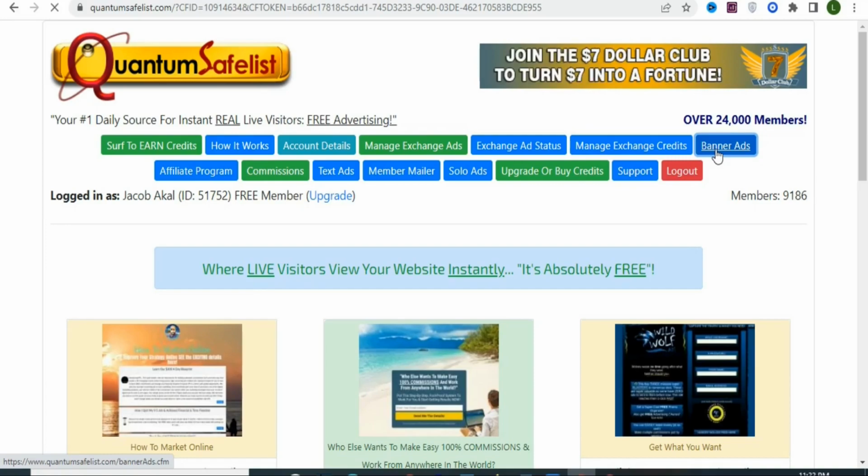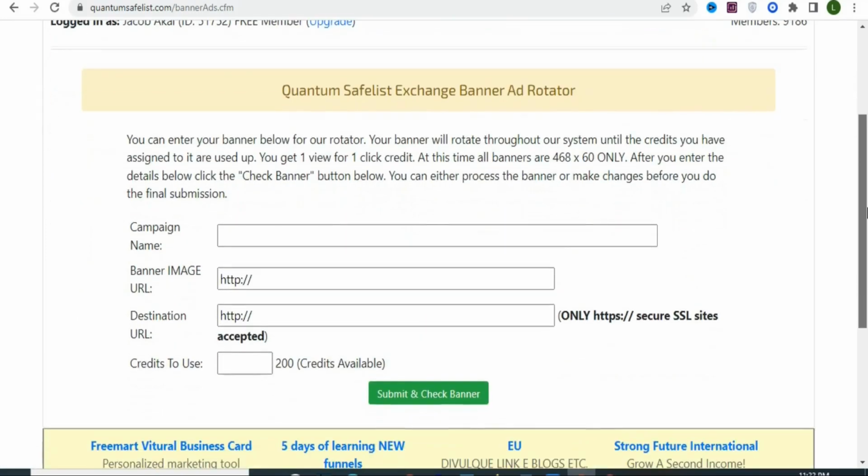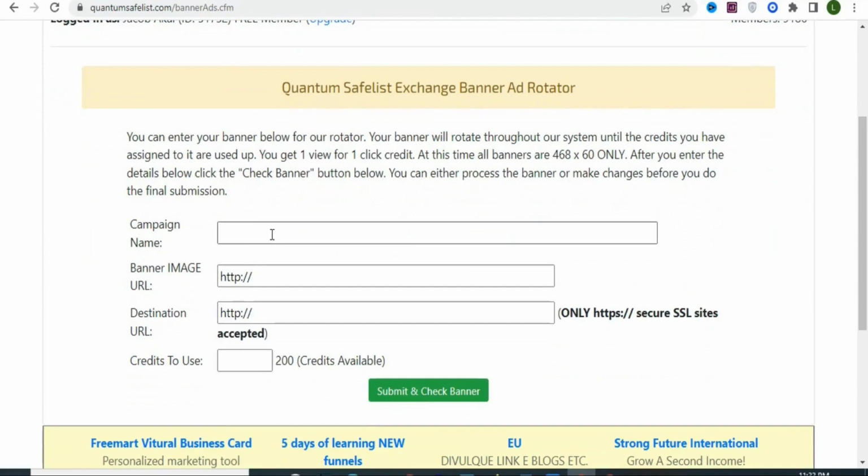So when I click on banner ads right here, you are going to see a page like this. As you can see everything here, you are going to give a title to your campaign. You are also going to enter the banner email link. You are going to enter your affiliate link right here, and you are going to enter the number of points. So it means the number of people that you want to reach on this website. So once you enter that, you are going to click on submit and check banner.